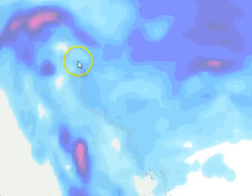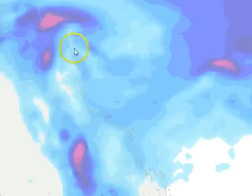We do get showers creeping in, particularly near Cairns there. We've got a nice little patch of shower activity. We've got some very heavy rain to the north of the low. The low is probably located around here by 1 a.m. At 4 a.m. we start to see the low push offshore, or right along the coastline.